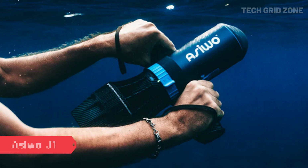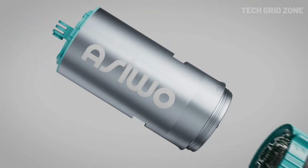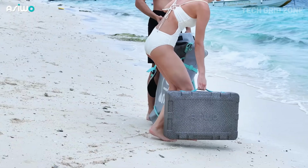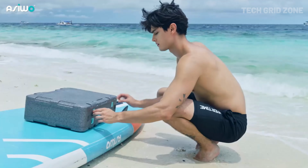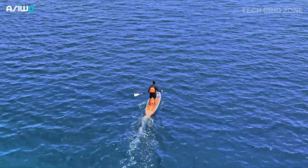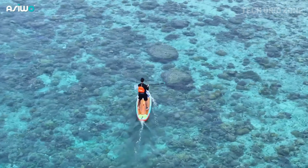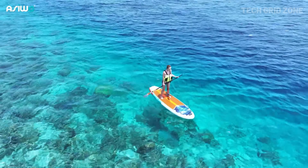Asiwo U1 underwater scooter is a powerful 1100-watt sea scooter that delivers up to 17 kilograms of thrust, letting you glide underwater at 10 feet per sec or boost your paddleboard at 11 feet per sec. Its 2-in-1 dual mode makes it perfect for both diving and SUP adventures. With 3 speed settings, you can enjoy up to 80 minutes of runtime, depending on your pace. The 36-volt 5.0 Ah lithium battery recharges in just 3 to 4 hours, getting you back in the water fast.